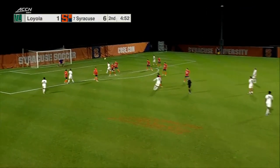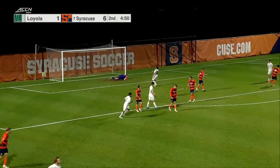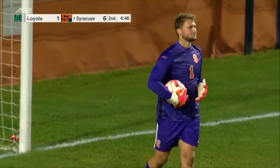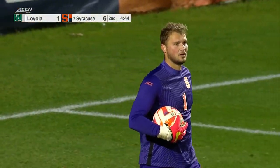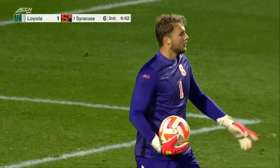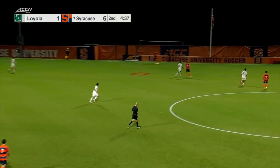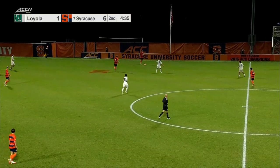Medrano, then Saldana. That one knuckles straight into Sheely. Could have been difficult. Sheely not with a clean catch, but he still had it under his body to save it. But a really great, powerful shot from Loyola there. Syracuse in control with the ball.